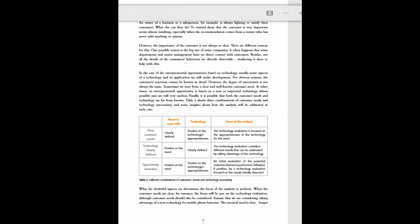However, the importance of the customer is not always so clear. There are different reasons for this. One possible reason is the big size of some companies. It often happens that some departments and senior management have no direct contact with customers. Besides, not all the details of the consumer's behavior are directly observable. Marketing is there to help with this.